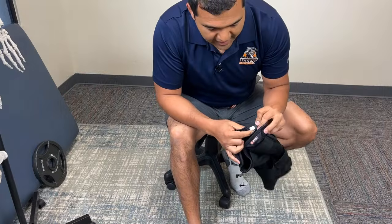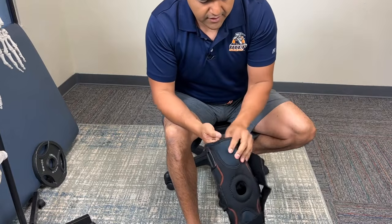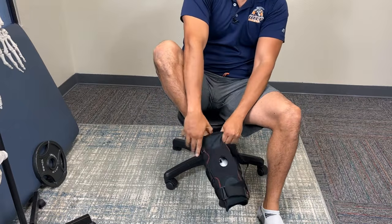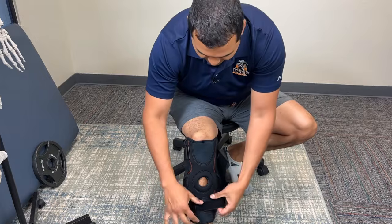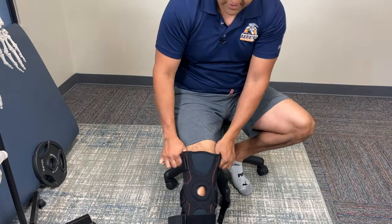So you start by finding the tag so you know which side's up. Here's another tag here. And then you know that the knee hole is going to be on the front. Go ahead and slide your foot in, undo all the straps as well. The strap on the bottom on this one is still done, so I'm going to just undo that one. And then there's hooks on the sides here, little places for your fingers to slide in.